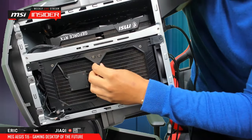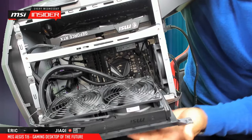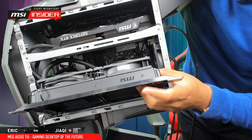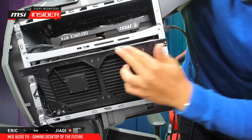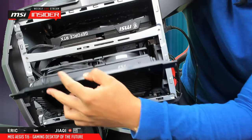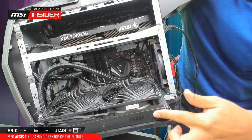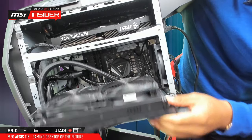All right, and voila. Here is the radiator already pre-installed on the bracket. So this is like the back bracket. This is not a water cooler, this is not a part of the radiator, but you can take this off because this is the radiator. And this is being installed on the bracket.